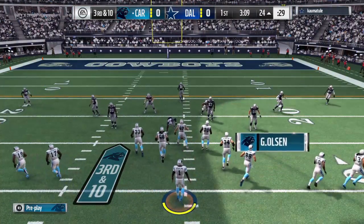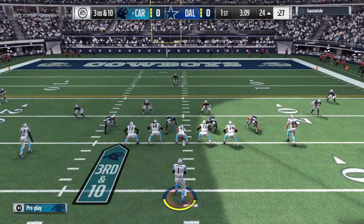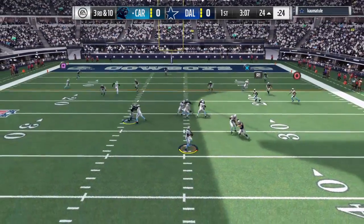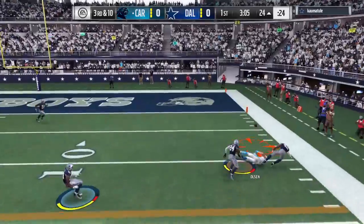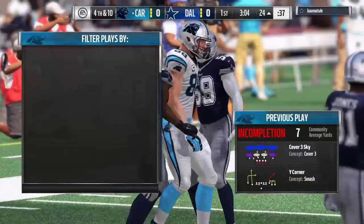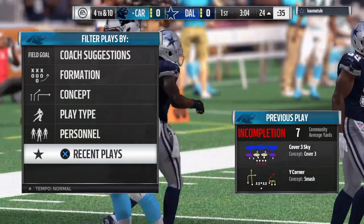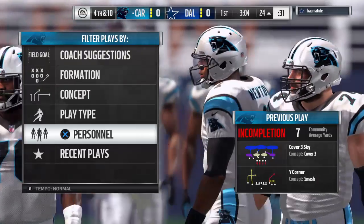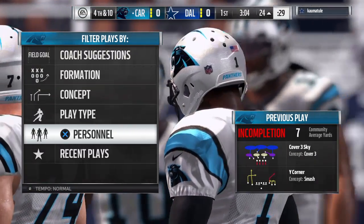3rd and 10 now. They come out 5 wide, 3 of them to the right side. Throwing on 3rd down, Newton. And the 3rd down pass falls incomplete. Today's NFL, these big guys are featured receivers. They move all over the place to try and find good matchups, and they had one. They were just unable to complete the pass.